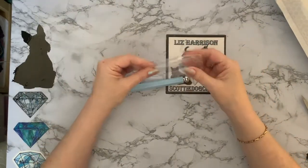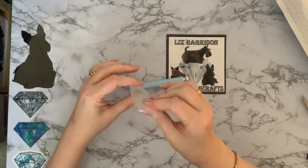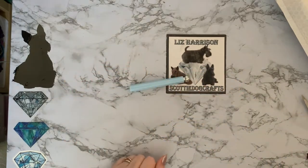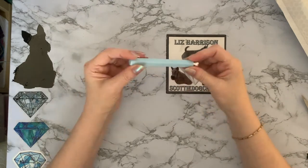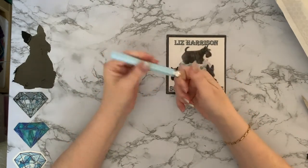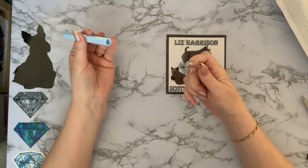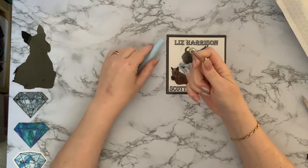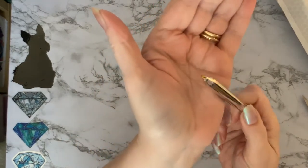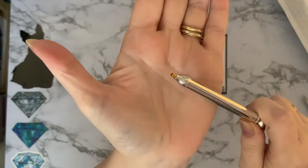Okay, so let's have a look. Oh, that's clever. It's got a bag that's open at both ends. That was easy to open. Maybe they've heard that I struggle with bags. Oh, okay. It's not quite what I was expecting it to be. Right, okay. So it's a drill pen. I thought it was going to be something different.